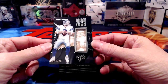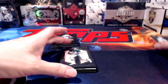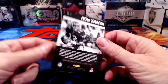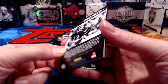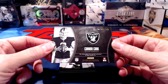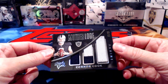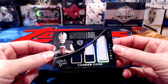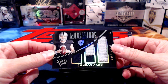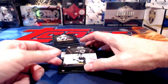This is to 100, little Tony Romo, Golden Arms for the Cowboys. Randall Cunningham to 100 for the Eagles. Connor Cook for the Raiders is going to be our first hit out of here. And that one is numbered to 50 with the triple materials. At least we have two colors in there. Sometimes, you know, they give you those triple materials and it's all one color on all of them.